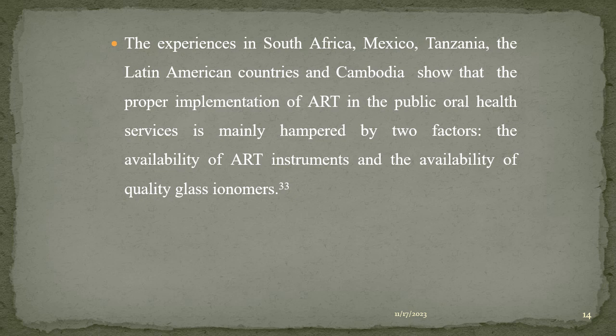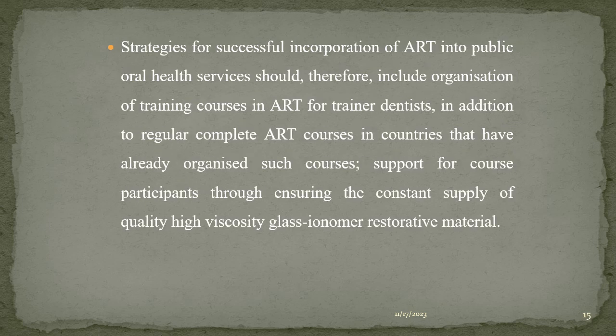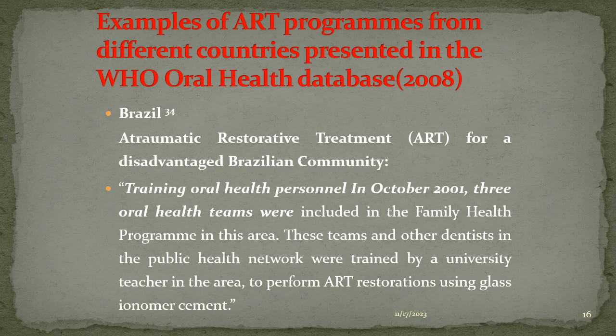The experiences in South Africa, Mexico, Tanzania, the Latin American countries, and Cambodia show that proper implementation of ART in public oral health services is mainly hampered by two factors: the availability of ART instruments and the availability of quality glass ionomers. The strategies for successful incorporation of ART into the public oral health services should include the organization of training courses in ART, regular complete ART courses in countries, and support for course participants through ensuring the constant supply of quality high viscosity glass ionomer restorative materials.